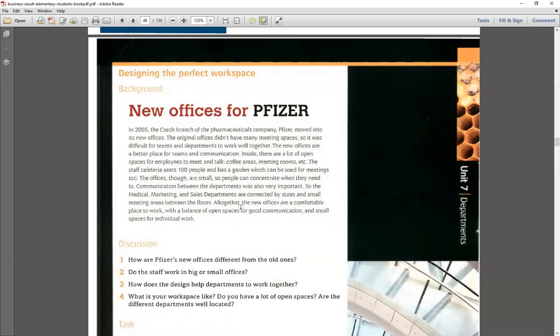Comfortable means a comfortable place to work, with a balance of open spaces for good communication between departments, and small spaces for individual work. So they have both open spaces and small spaces.